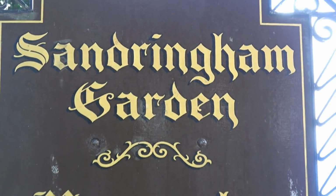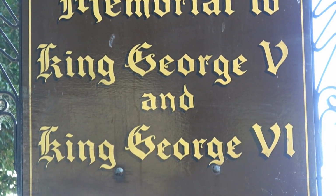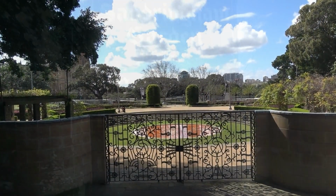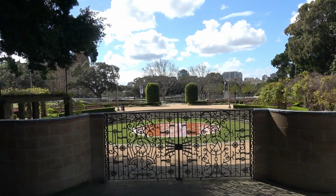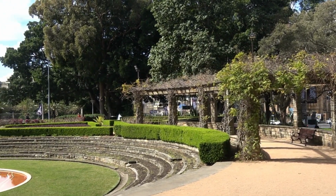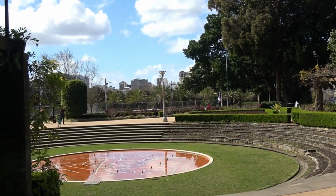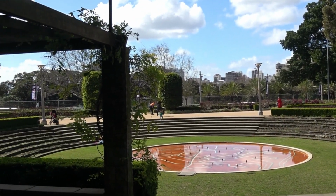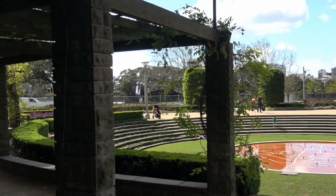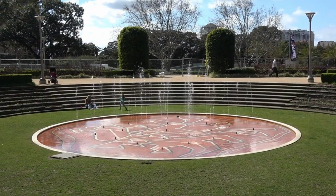And here we are at the Sandringham Memorial Gardens and Fountain. And what a piece of tranquility in the centre of Sydney. Beautiful gardens and a fountain right in the centre. The gates were erected as a joint memorial to King George V and King George VI after the passing of King George VI in 1952, before he was due to visit with Queen Elizabeth and Princess Margaret.